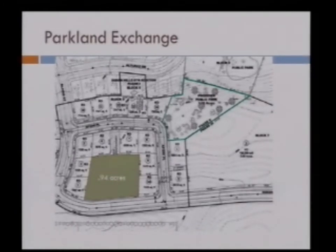So taking a closer look at the Parkland Exchange, once again, going from the 0.94 acre piece on Block 6, the proposed location is going to be contiguous with Alturas Public Park. It's 1.1 acres in size.